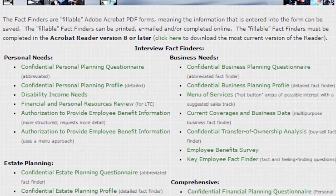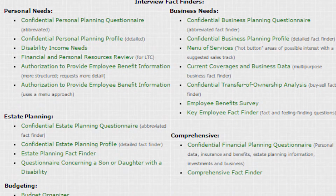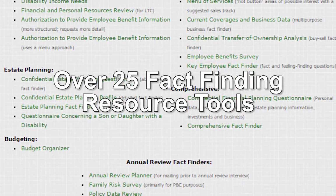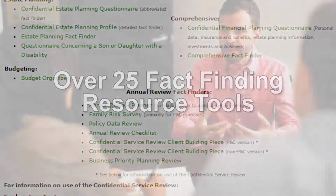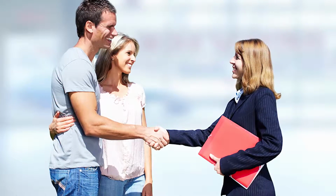In FSEdNet's Visual Resource Libraries Fact Finders Section, you will find many different fact finders, questionnaires, and forms to fit the appropriate situation. There are over 25 fact-finding resource tools, which can be fillable or be printed out, whichever fits your personal selling technique. Now, there are times when you will go into a comprehensive discussion during your client meeting, and at other times you may just do an abbreviated overview of the client's circumstances.